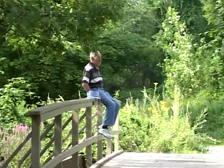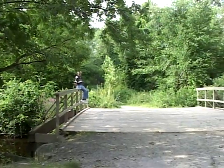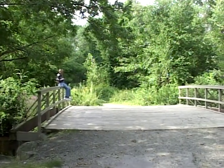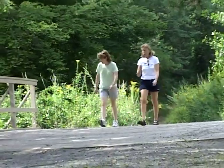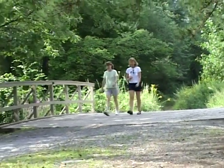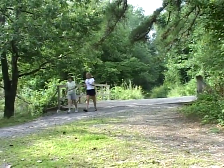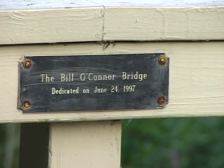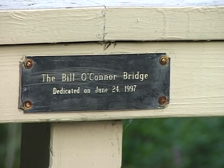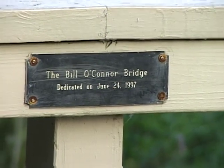Continuing down the main trail, you come to the biggest bridge in the conservation area. It used to be a bridge over a railroad track. It was known as Kilby Bridge. When it was moved here, it was painted red, so it was known and is still known as the Red Bridge. As you can see, it's no longer red. It's been repainted and has been dedicated to Bill O'Connor.